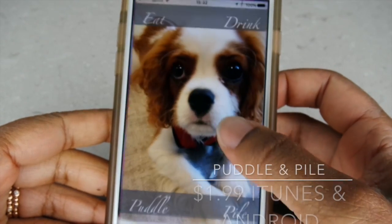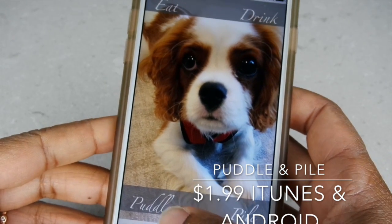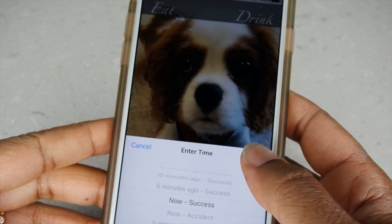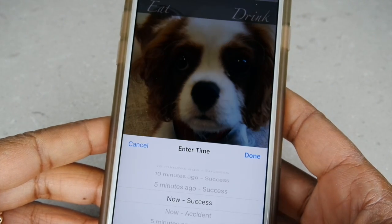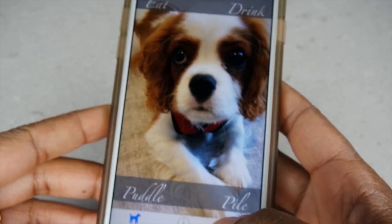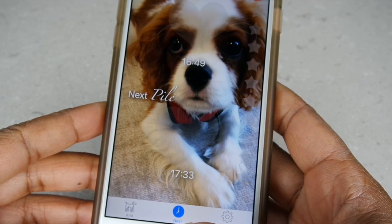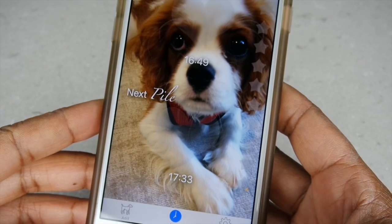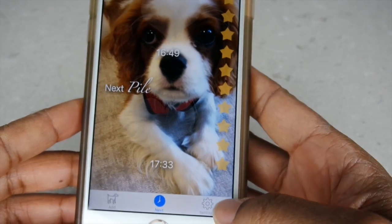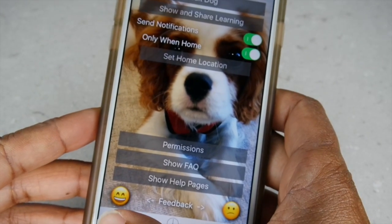Another app I found really helpful is called Puddle and Pile. This is an app that's used for potty training your dog. It's really helpful for letting you know when you need to take your dog out next. You can enter into the app when you took your dog out to pee, when you took your dog out to poo, when you had an accident, and it will predict when you need to go next. See, it says next pile, next puddle, and it just estimates. It's not a perfect app, it's not a perfect system, but it's a good little tool that helps you keep track of when you took the dog out, and when the dog last had an accident.